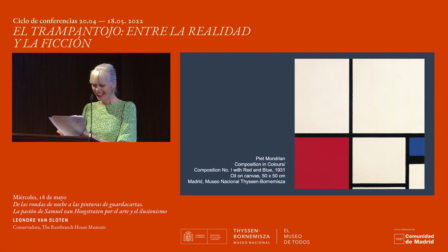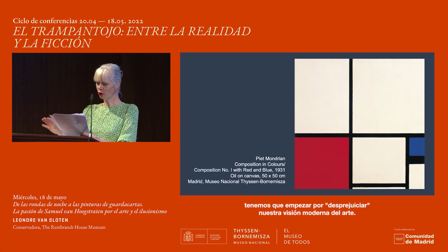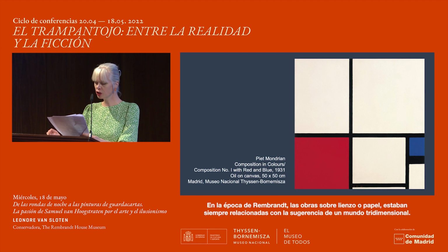Mondriaan. In order to understand certain fundamental aspects of the nature of old master art, we all have to start by unthinking our modern view on art. And we have to forget about the concept of abstract art. All of this didn't exist in the practice and minds of people and artists before the beginning of the 20th century. In Rembrandt's time, art on canvas or paper was always related to the suggestion of a three-dimensional world.